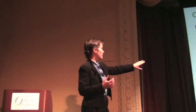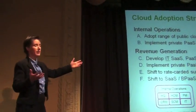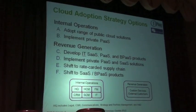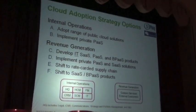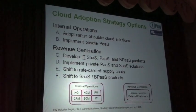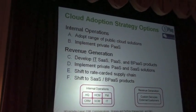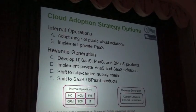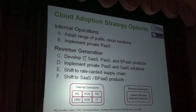So you can also look at the options for revenue generation. In the case of a custom services company, that can also impact if you're providing services back into your company, but that's part of the revenue generation side of it. That's just different than saying, I'm doing something that's custom for internal operations. So you can see here 6 options is what we reduced it to, ranging from what's simple down to what's complex, which is their actual end game vision.